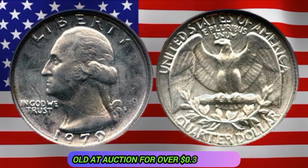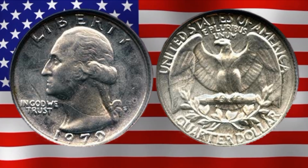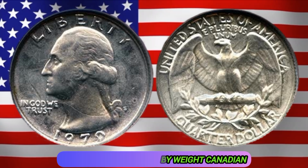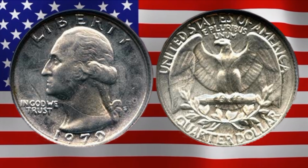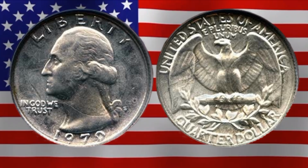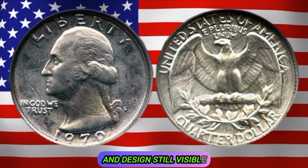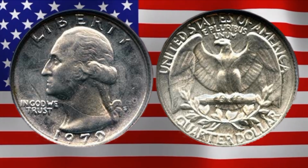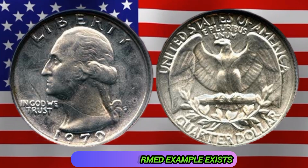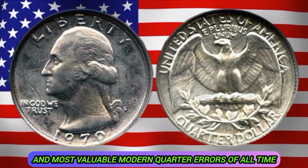And here's where it gets incredible. It sold at auction for over $0.35 million. You can tell it apart by weight. Canadian silver quarters weigh slightly more than US clad quarters. And if you look at the edges, some specimens have traces of the original Canadian design still visible, hiding underneath the US strike. Only one confirmed example exists, making this one of the rarest and most valuable modern quarter errors of all time.